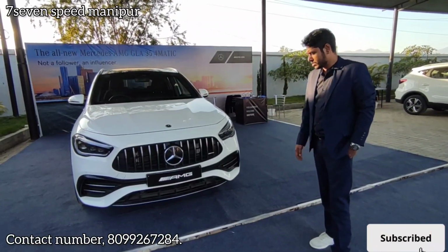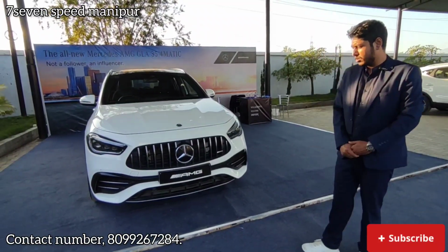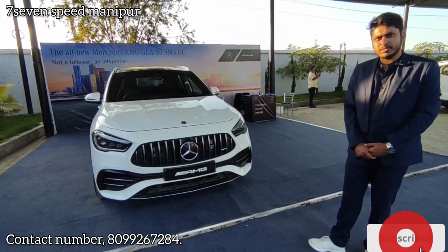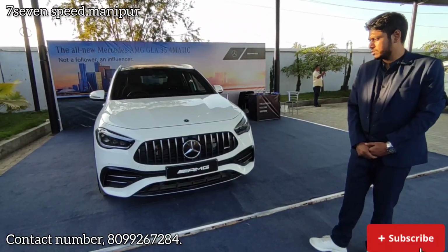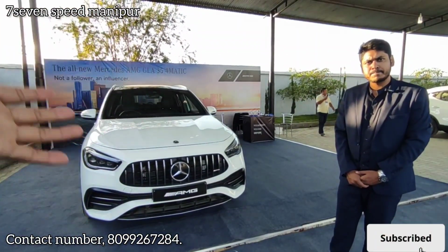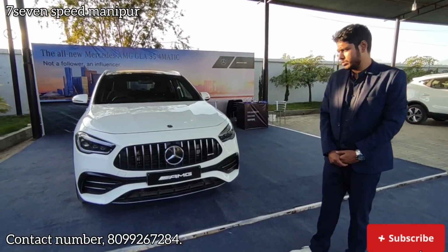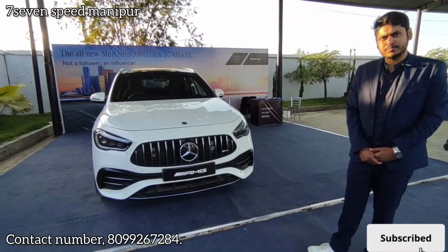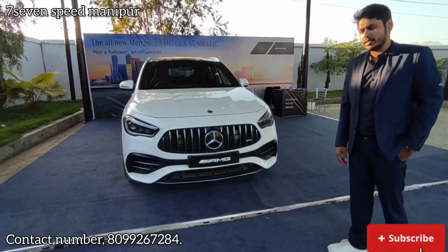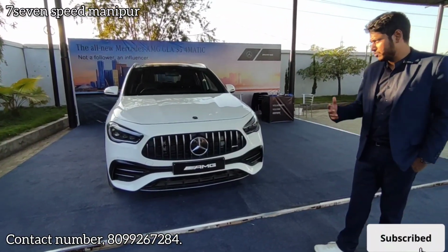So this is the Mercedes AMG GLA 35. It's the AMG variant of the GLA vehicle. It's a petrol one, but a 4-wheel drive. The ex-showroom price is 59 lakhs. Is there any diesel option also? Yes, the GLA comes in a diesel variant also, the GLA 220D. But this is a petrol one. AMGs are basically performance vehicles, more into thrills, speed, and performance.